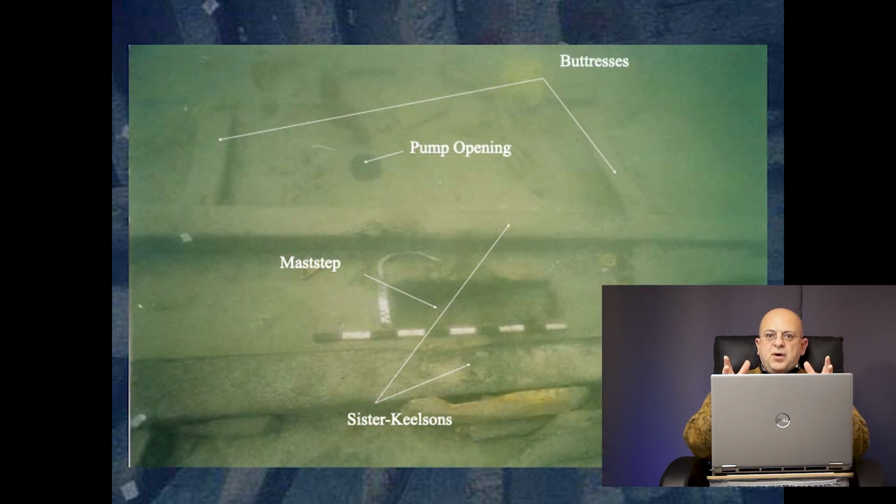We did discover a pump opening next to the mast step on the starboard side. Only one pump sump was there, but at the time of sinking, there was no pump inside the ship, because there is a plank that was put on top of this hole and was buried under shingle ballast.